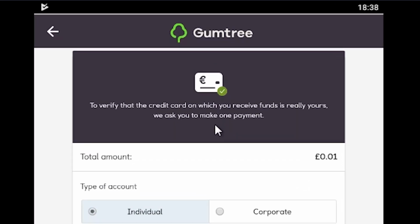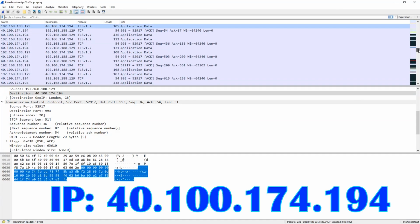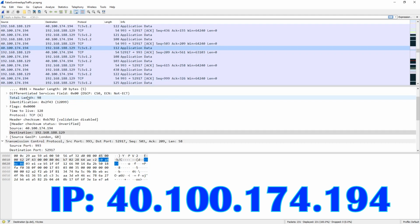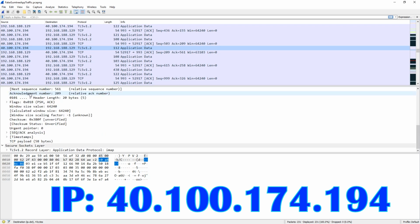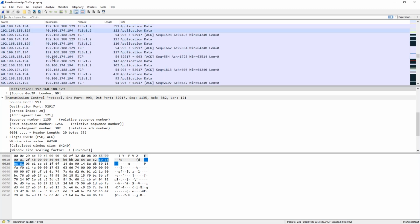They ask for card details and they claim that they will deduct just 1 penny to prove that the card's mine. Although it claims that it's going to be deducting 1 penny, it's very likely that this app is specifically designed to remove thousands of pounds from anyone who types credit card details into these fields. I had Wireshark running and I was looking at which server it was talking to whilst I was typing information into these fields. It looks like a UK server and it's a Microsoft Azure or cloud server.